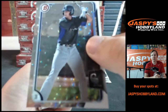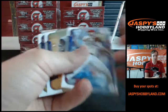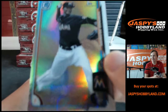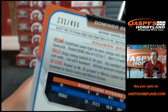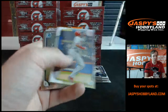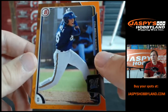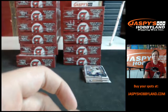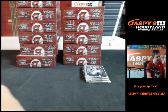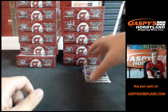Silver Ice, Ryan McMahon, Rockies. Fractor of Domingo German. 231 of 499. That goes to the chrome lot of Domingo. Orange paper, Orlando Arcia. Number 25. I'll probably do a recap video at the end of each case, actually. Just like a quick 2 or 3 minute recap. Just naming the notable hits and inserts.